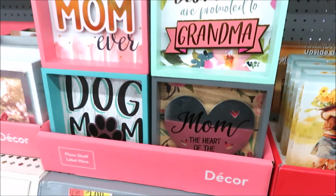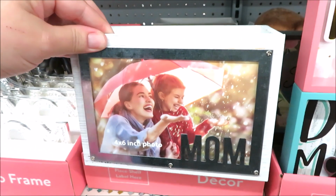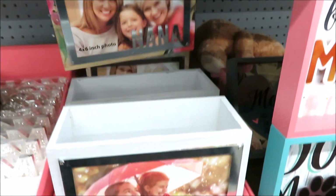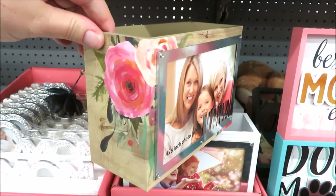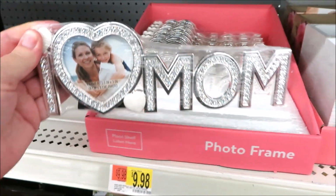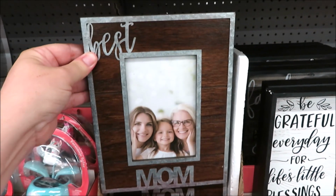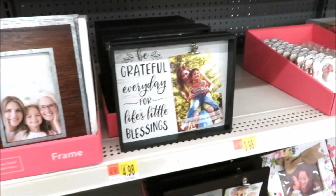This one with a little bit of wood and galvanized look. They also have these little organizers in 2 versions that you can slip a picture right into. This one in white with mom on it, and this one in Nana with some floral detail. If you're looking for a picture frame, they have a lot to choose from. This one's really nice in the wood and galvanized metal, Best Mom. These are just under $5.